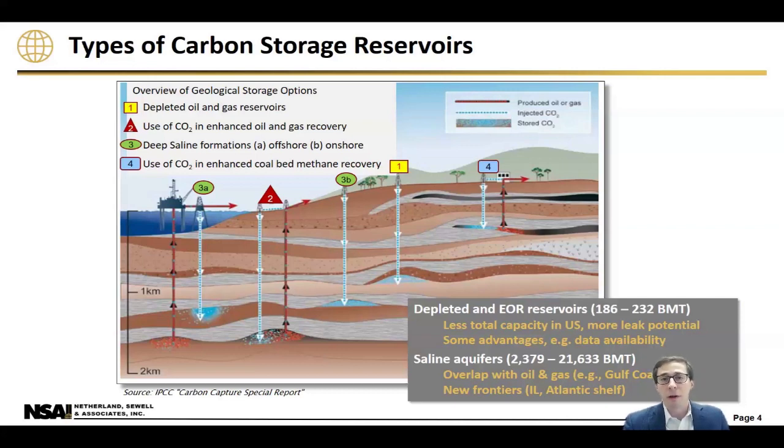So those are deep underground water reservoirs that are too saline to be usable for drinking water. In the United States, the U.S. Department of Energy has estimated the total storage resources that are available in these two different broad buckets of reservoir types. In the depleted oil, gas, and EOR reservoirs, they estimate anywhere between 186 and 232 billion metric tons are available to be stored. Whereas saline aquifers have anywhere between 2.4 and 21.6 trillion metric tons.